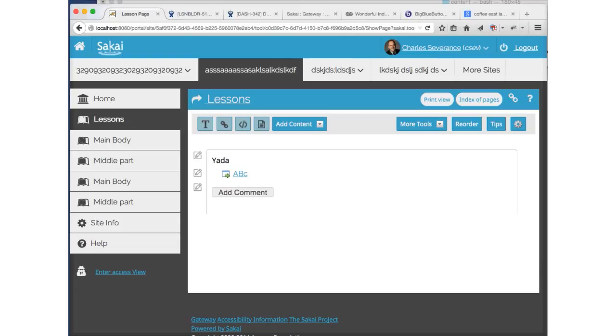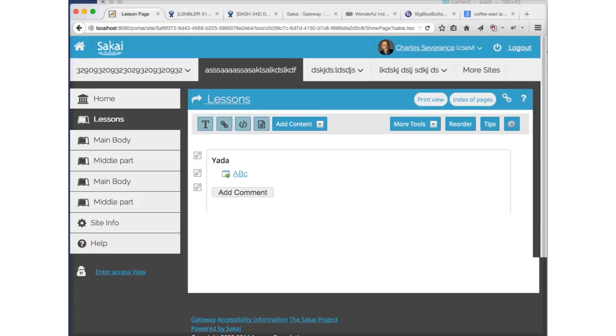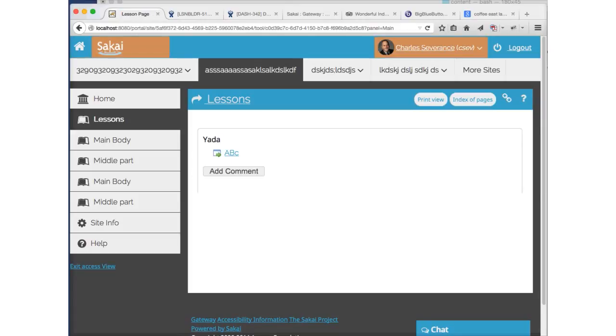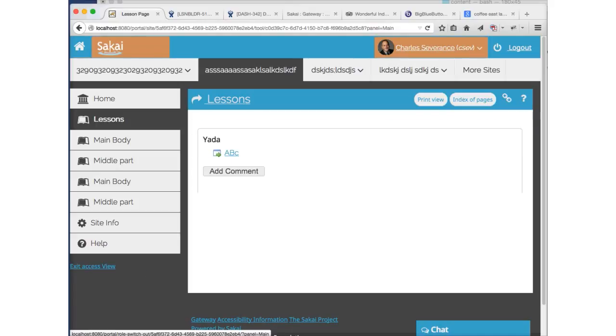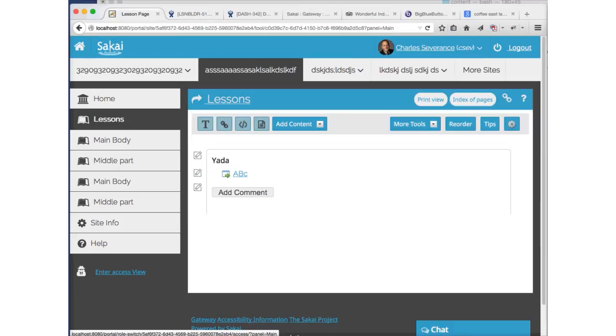So see where it is, Sean? It's over there, which we talked about last week. I didn't even notice that. I kept looking for it up here, but here it is. Enter access view, exit access view. Nice. We probably want to make an icon on the exit access view. Holy crap, that looks really nice.